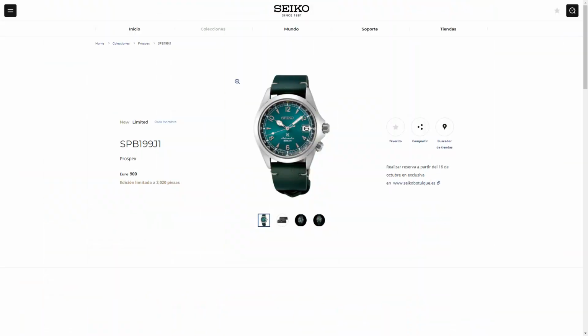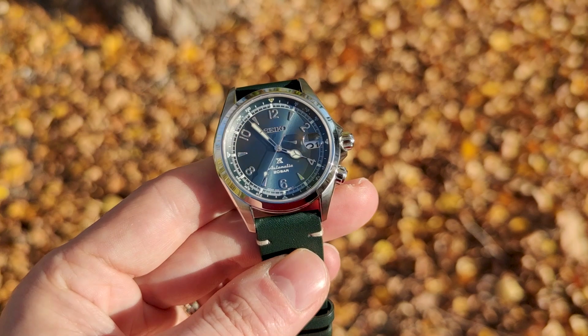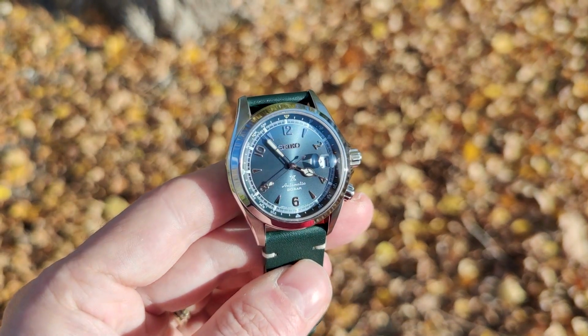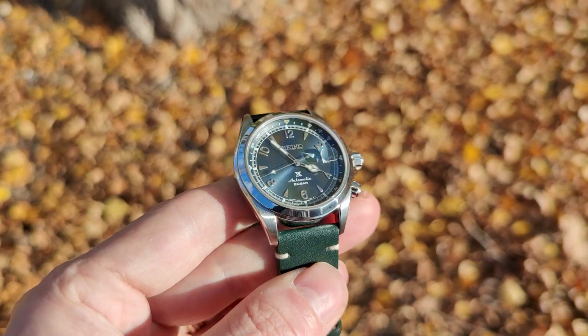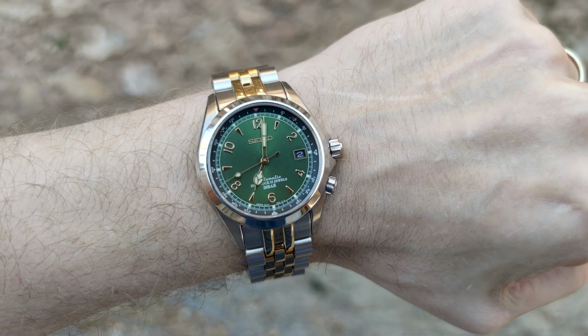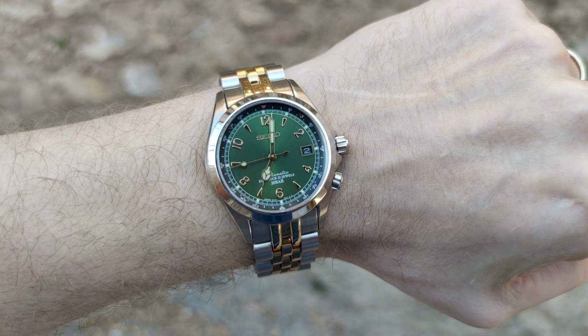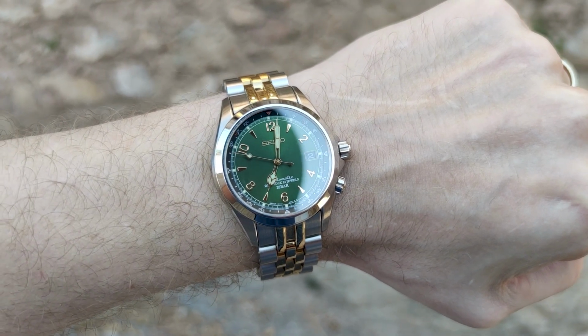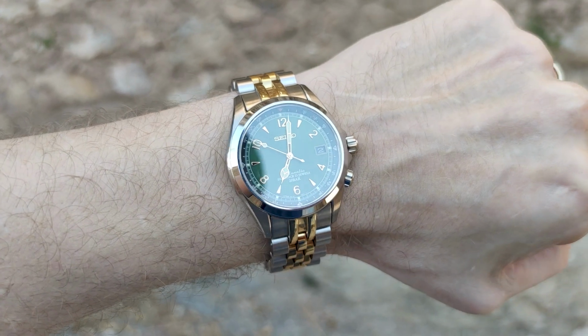So the pre-order of this Alpinist started on the 16th of October and now a month later it's already sold out pretty much everywhere. But that comes as no surprise as the Alpinist lineup has grown in popularity quite a bit in recent years. The main reason for that is its heritage and the great quality it offers for the money. Then the discontinuation of the SARB017 in 2018, which I also own and you can check that review by clicking on the pop-up banner above, pushed people to want an Alpinist even more.